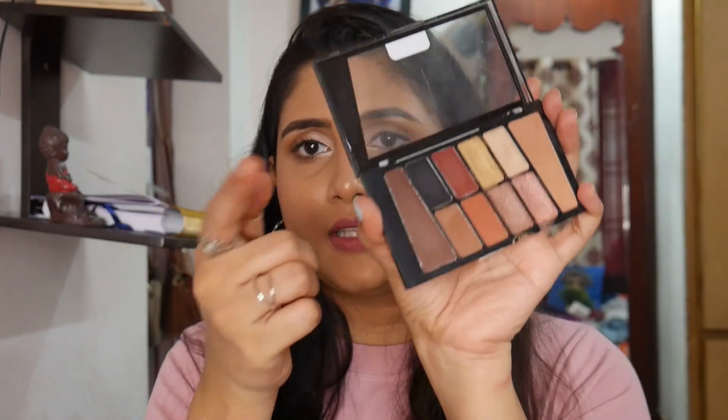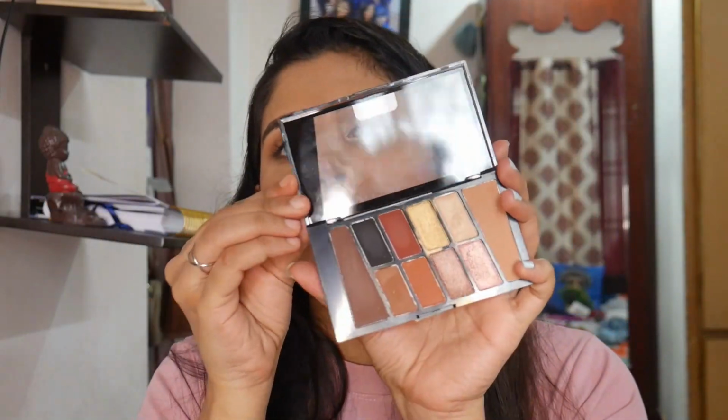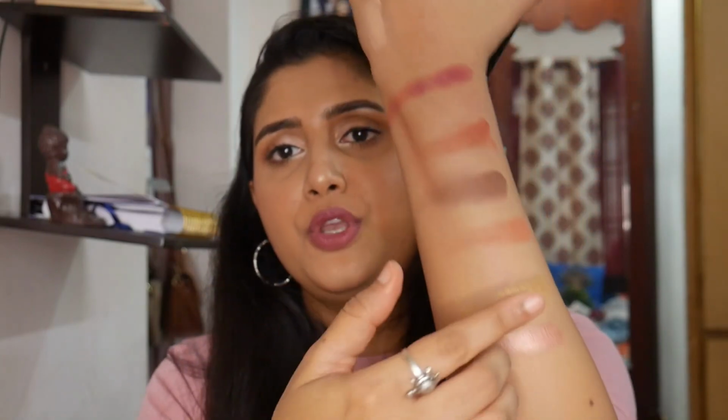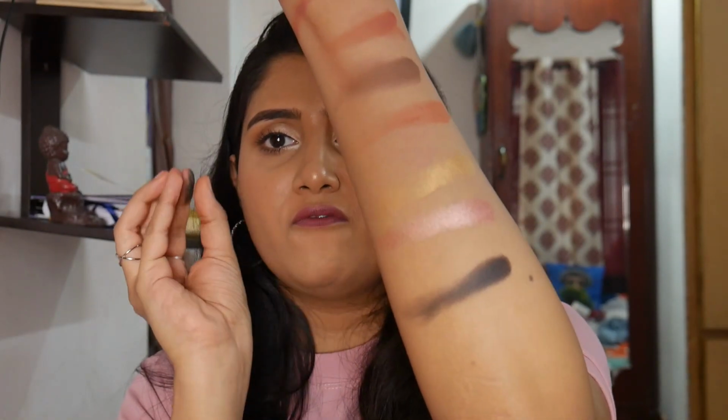How beautiful this is. This is basically the dupe of Anastasia Beverly Hills soft glam palette, I guess. Very, very beautiful. The matte black is pitch black. It's beautifully pigmented. You can see it's very nice. Let me build this up. That was a bad swatch. So yeah, this is the actual pigmentation. Very beautiful, nicely pigmented shades.